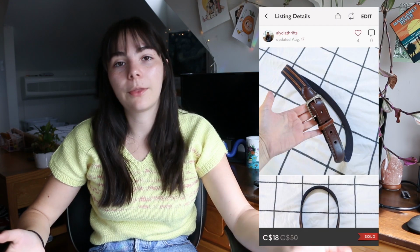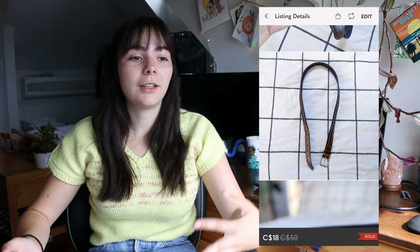Then next on Poshmark, I made another sale for this blue and brown leather belt. This one I actually picked up a long time ago with the intent of doing a DIY project with it, which never happened.